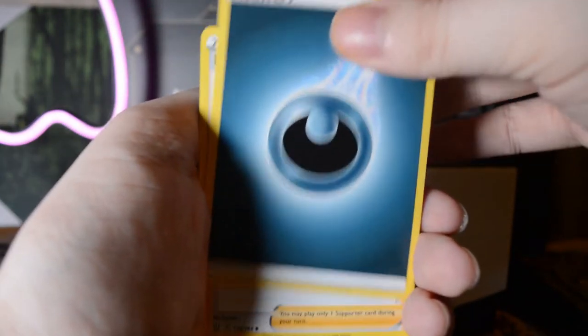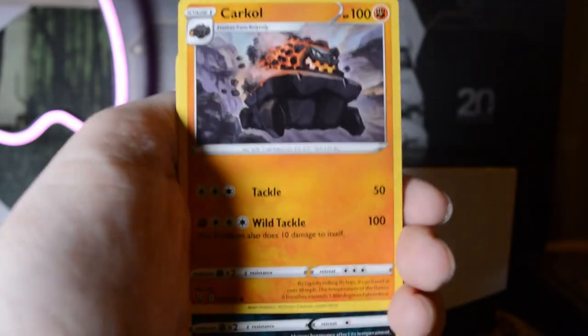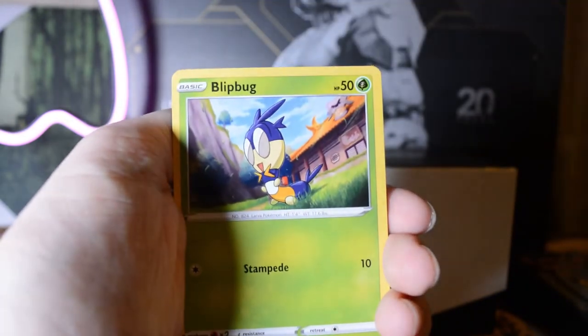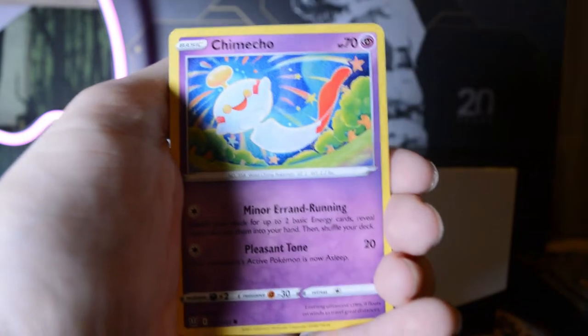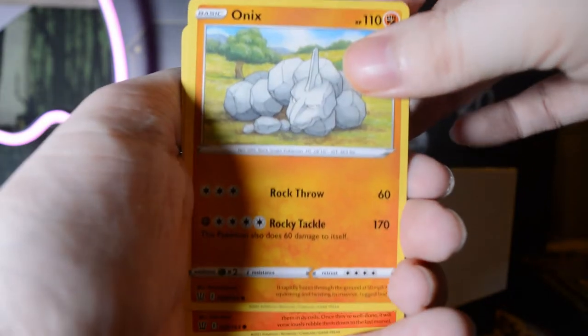Anyways, we got, starting off, energy. Corina's focus. I'm trying really hard to focus on all these cards. Morpeko, Carcoal was before that. Blipbug, M2, a Roly Coly. Whoa, so this rocks. Am I right? Chimecho, bringing in the celebrating my birthday.